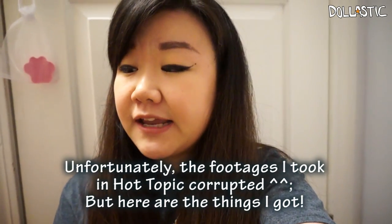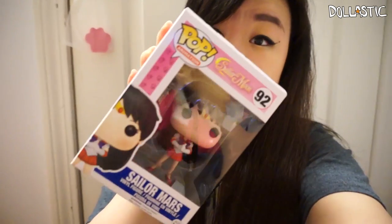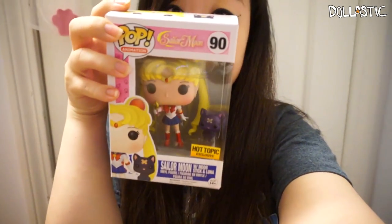One of the Pops that I got is actually a Harry Potter Pop, and this one is the Dementor one. I am missing a few, and once I get them, I'll do a review on them. And then I got some Sailor Moon ones. This one is Sailor Mars. Then I got the Hot Topic exclusive Sailor Moon, which I showed you in the store. And here I got Sailor Mercury. And then here I have Sailor Jupiter. And also, I got Sailor Venus.